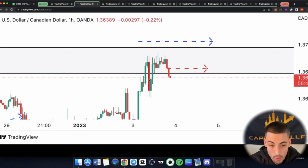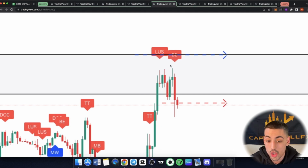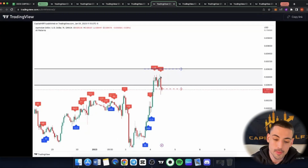We could see we tested this zone multiple times before actually rejecting towards the downside. And then when we see AUD USD, we could see that we tested this level multiple times, showing wicks and bearish candle closures, that we were testing the zone, validating, trying to wipe out the previous highs, but price just keeps putting in wicks and bearish candle closures, giving us more of a valid trading setup and entry towards the downside.